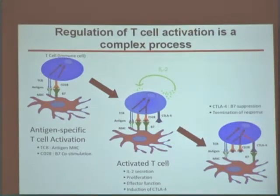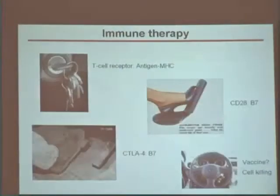But then what happens is that you have another molecule called CTLA4, which is a co-stimulatory molecule, which can block or stop the immune system from killing everything. The reason this happens is that it prevents you from getting autoimmunity, which is your immune cells killing your own cells. And I'm going to try to make this easier by showing you this example.